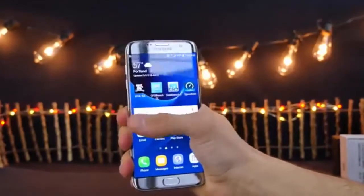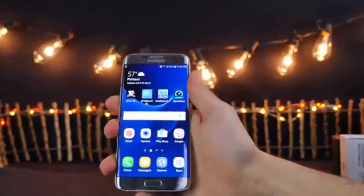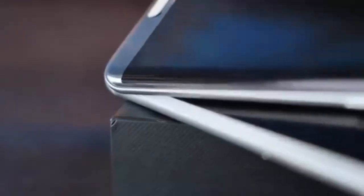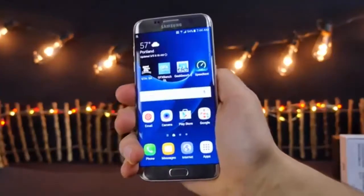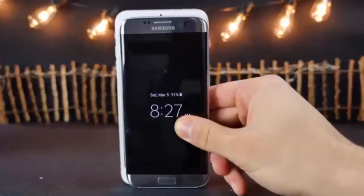Using it with one hand is definitely more doable, and the edge display makes that a little bit easier. Both phones do have 2.5D glass though, so that means it curves around the edges, and the S7 Edge actually has a use for it, of course. The iPhone 6s Plus just has it for looks.